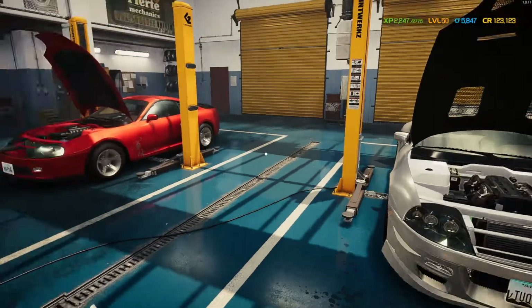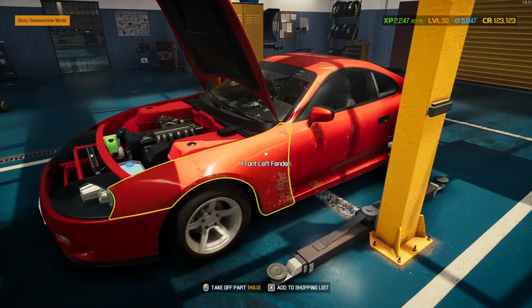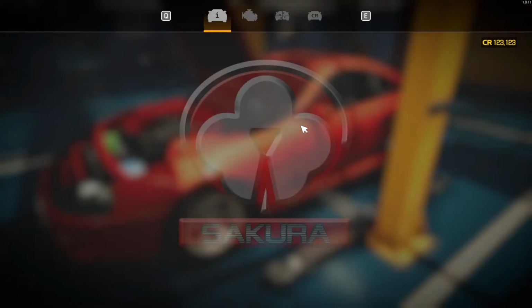So if we then just go over to this red Supa here, which is identical in terms of what the car it is.